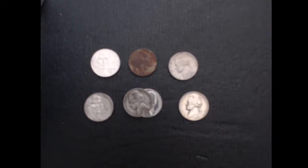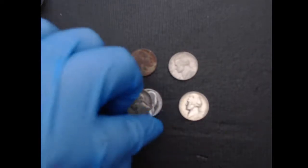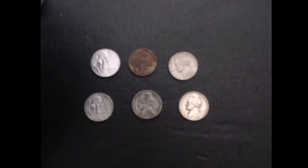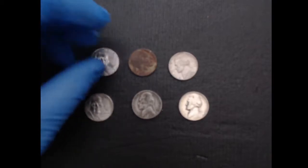Now, the biggest thing about these two boxes is that each one came from the same bank but different branches. I had done box searches between these two branches before, and there's one that is further away from me where the coins I get out of it usually don't have the same quality as the ones from the closer one. So these coins, with the exception of the second one, all came from the one that's closest to me, which is only a few miles away. So let's go through what they are, and then we'll talk a little bit about them.